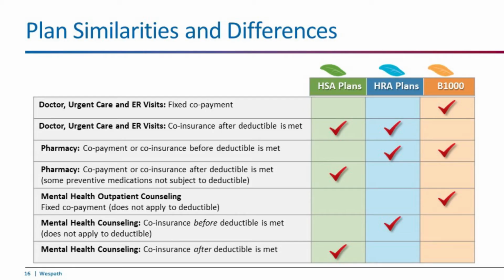Now truly, if you're on a prescription and you're on the H plan and you get 3 fills, you're going to meet that deductible real quick if you have a high cost of that prescription. Once you meet those deductibles, then you're going to go into the copay for prescriptions. Now this here is a presentation of the plan's similarities and differences. Pretty much you can see what they have to say in the doctor's urgent care on a copayment fixture. On the B1000 is a fixed amount. We do not have that in the H or HSA plans or the HRA plans.